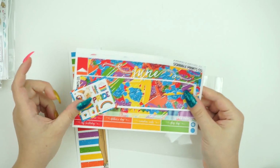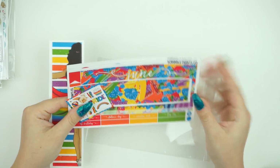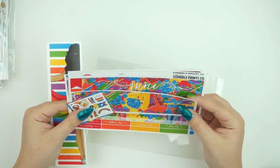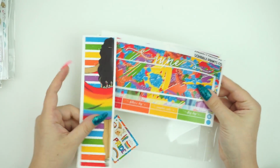I'm like lost. I answered like 10,000 messages, but my camera turned off. I think my camera battery's going. I'm not 100% sure. I think I have one somewhere.